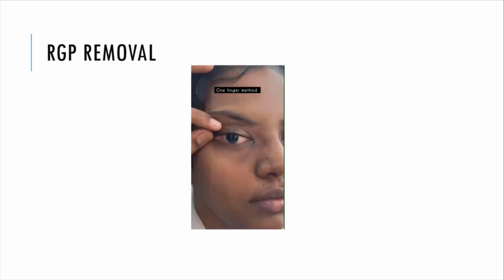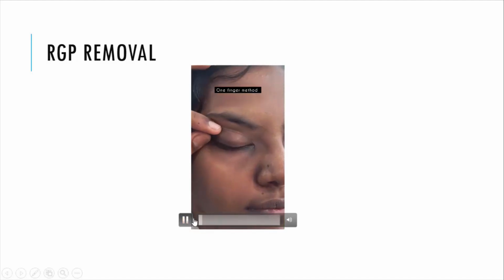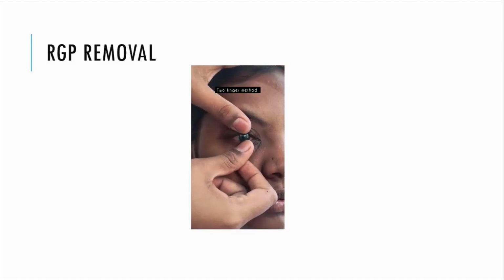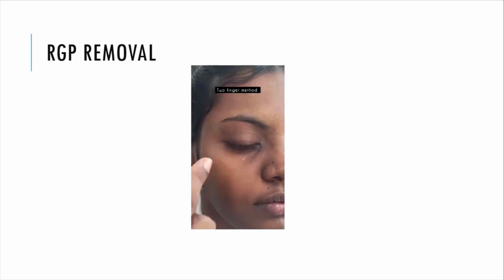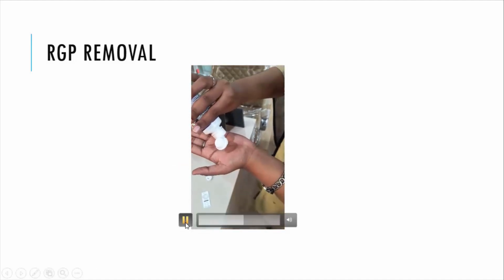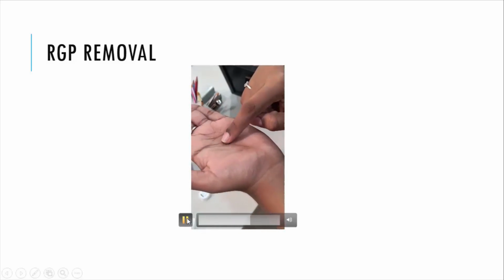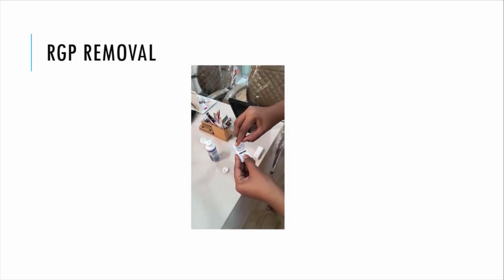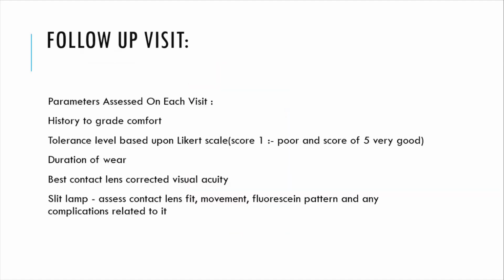The RGP removal, when taught to the patient, is done as a one finger method or a two finger method. In the one finger method, we make use of the upper lid. The upper lid is slightly pulled laterally, and when the patient blinks, it moves the lens, and the lens immediately falls off into their hands. In the same way, after removing the lens, we need to emphasize cleaning the lens and changing the contact lens solution in the lens case.